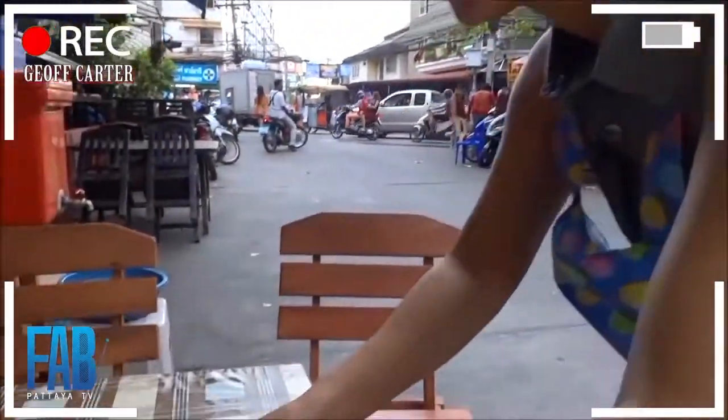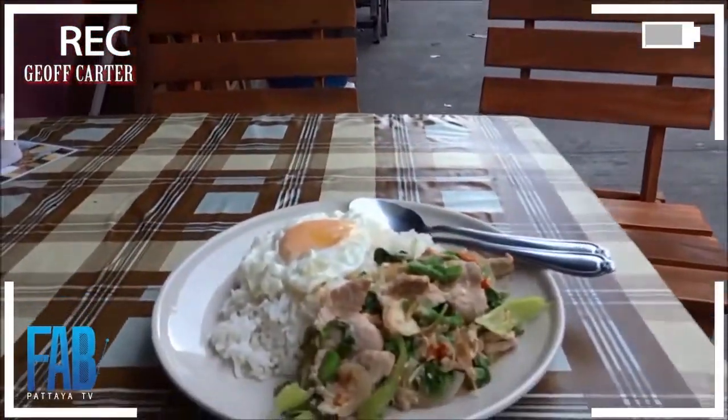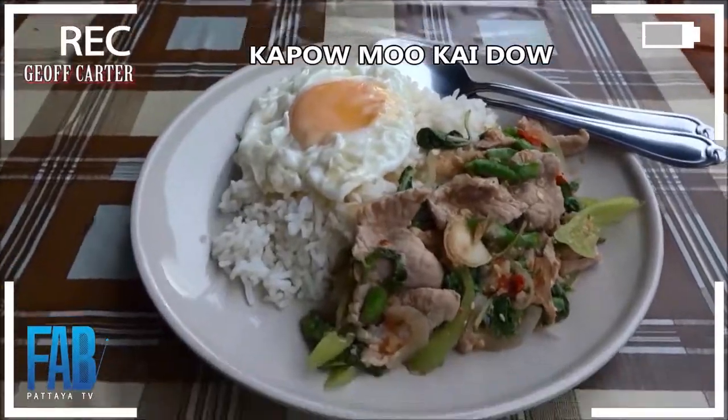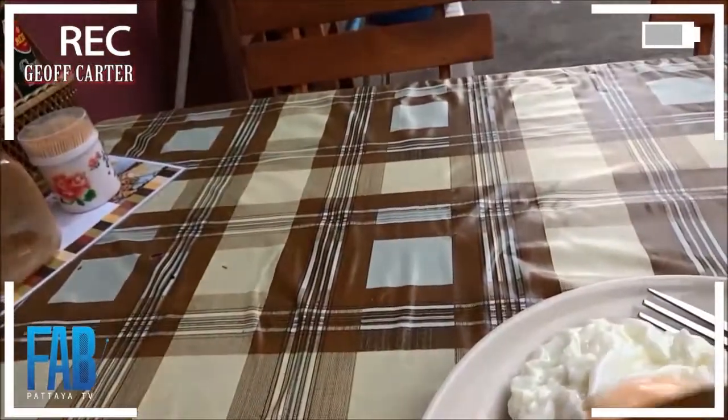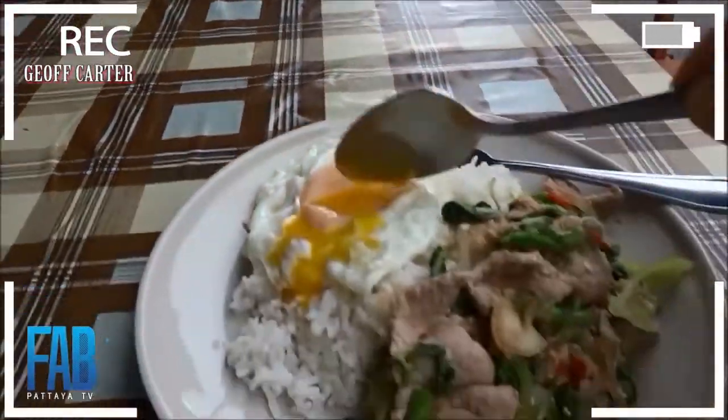And here it comes. Look at that. Looks lovely. Aroy, aroy mak mak. Very, very tasty it looks. So I'm going to tuck into this now and let's see what happens. All right, look at that. Fantastic. Kapao. I usually have minced pork. This is like sliced pork. It's okay. Still got the same taste. Wow. It's hot.